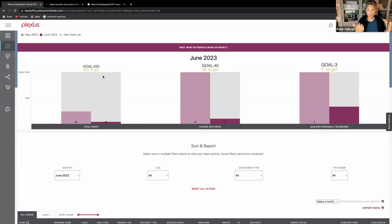So I just want to show you guys how doable goals like this are to achieve, but you have to have some strategy behind what you're doing. You can't just say, oh, I want to get back to gold this month and just, on a wing and a prayer, hope something happens. You have to have a game plan. Okay. The other thing is what I always refer to as backing into your goals. You really want to be backing into your goals every month.